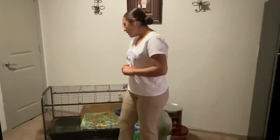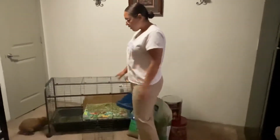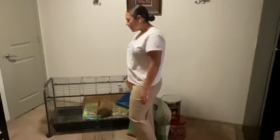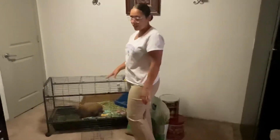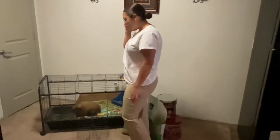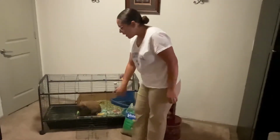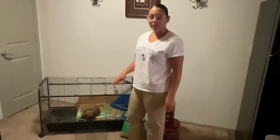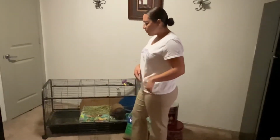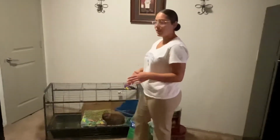Now, for habitats, Oliver here has a 3 feet in length, 2 feet wide, 2 feet tall cage. It's best to give them something big enough so that they can have adequate space to roam around, stretch their legs, and sleep throughout the day. When looking for a cage, I recommend getting something with a removable tray at the bottom. This makes it easier to clean, so you can just dump out all the feces and all the garbage that they dispose. I have added a few things for the convenience for me and my rabbit.